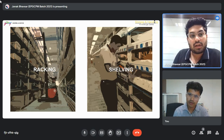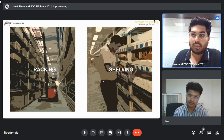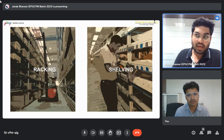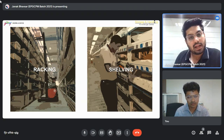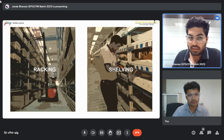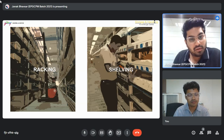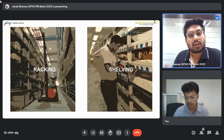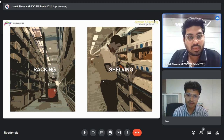Shelving may or may not have MHE. Shelving does not necessarily need a pallet. It can be normal shelves, it could be bins, it could be loose material kept on a shelving. You may have a person traveling across the bay and picking up the material as required, as per the packing material. So basically it will not require MHE. We do have MHE for shelving also if required, so it's a may and may not situation. So this is a major difference between racking and shelving.